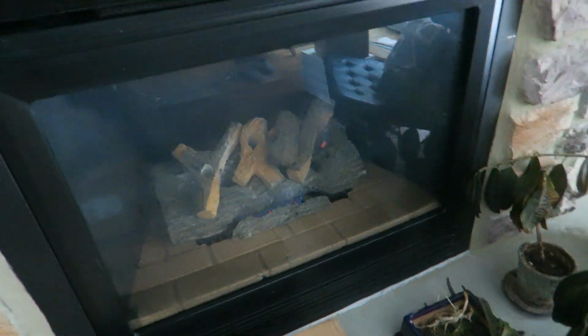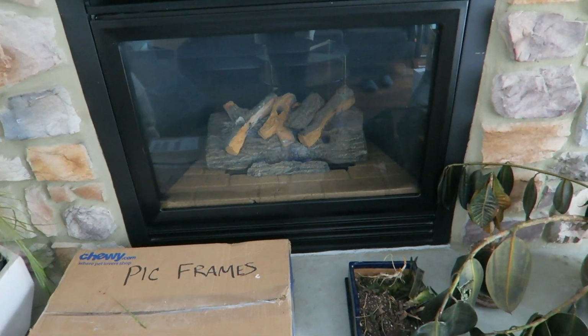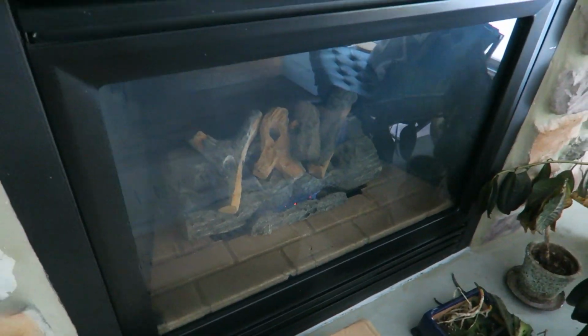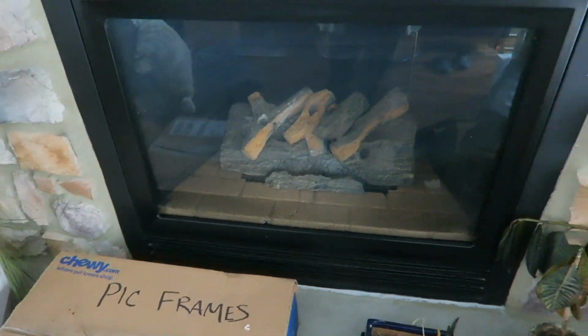Boom. So we got a really nice gas fireplace that you run in the evenings when you can actually see it and appreciate it. It adds some true ambiance to this room. And it's kind of my Cher Horowitz moment. You remember in Clueless? She's like, oh, does this thing work? And she hits a remote.